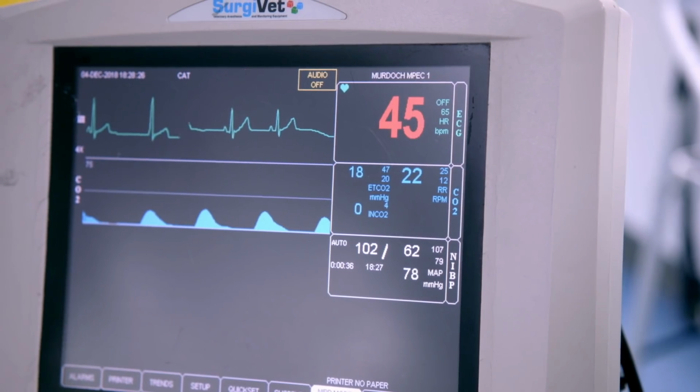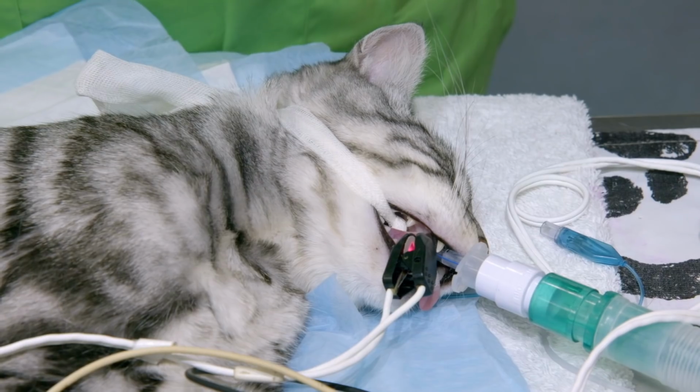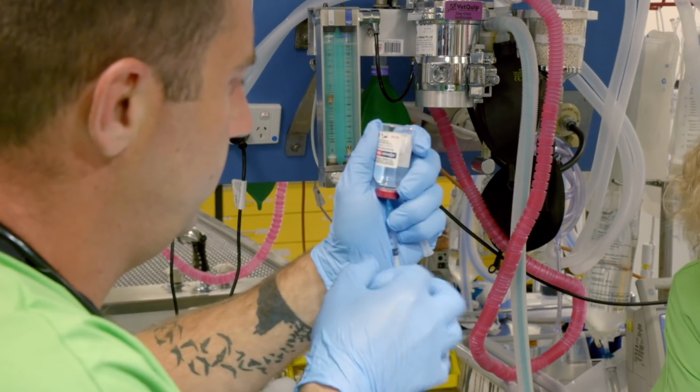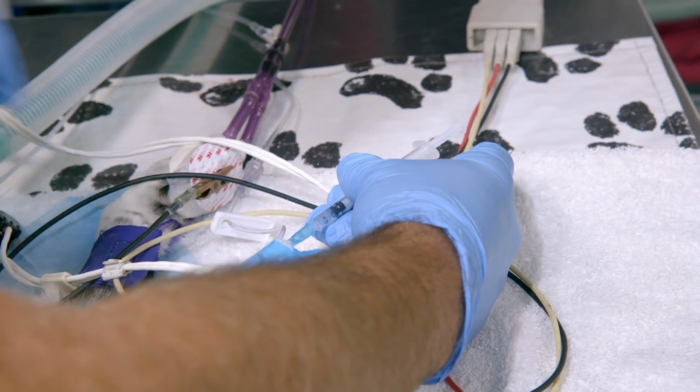Her blood pressure's all of a sudden dropped. If she were to suddenly wake up, she would feel everything that's going on and it would be extremely painful for her. I need to give her some extra fluid so that her blood volume expands and we increase her blood pressure. The reason her blood pressure's dropped is more than likely because she's been under anaesthetic a little while now, and the longer you're under anaesthesia, the higher the risks.